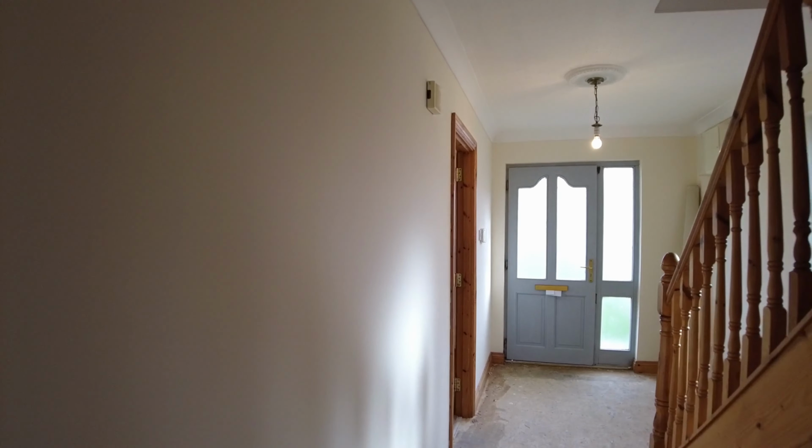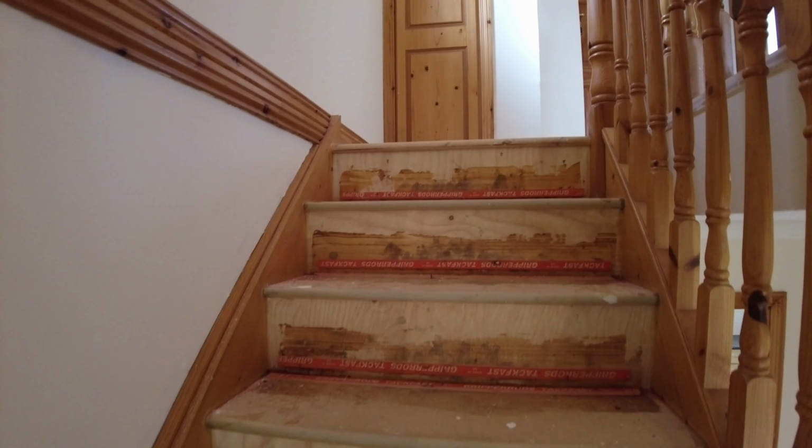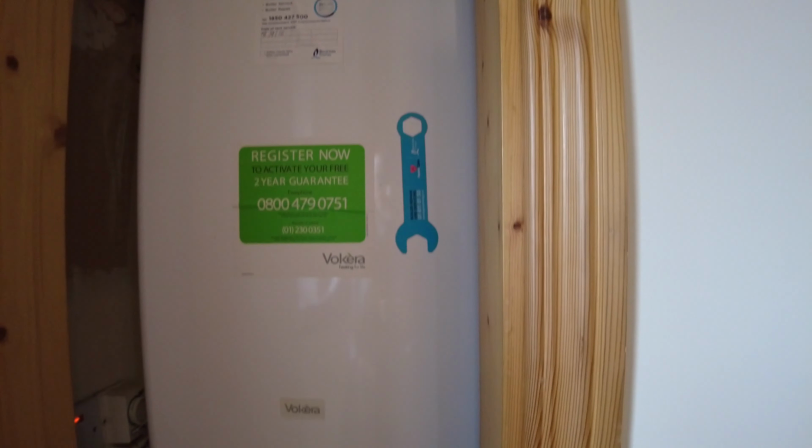So as I think I mentioned, you're talking 120 square meters, lovely size. It's a timber framed house, so it's going to be quite energy efficient as well, which is important to know. We're up at the top of the stairs now. Gas boiler there, as you can see.